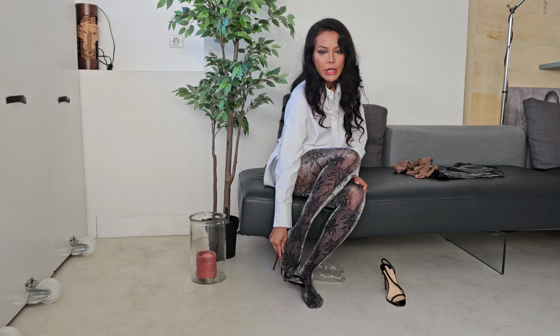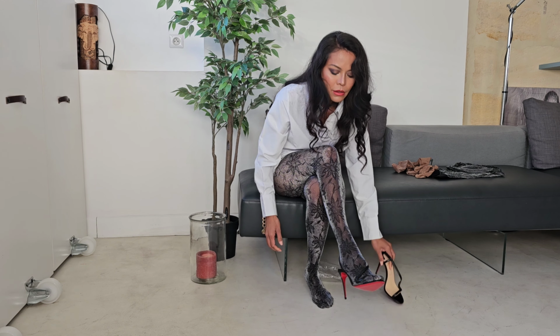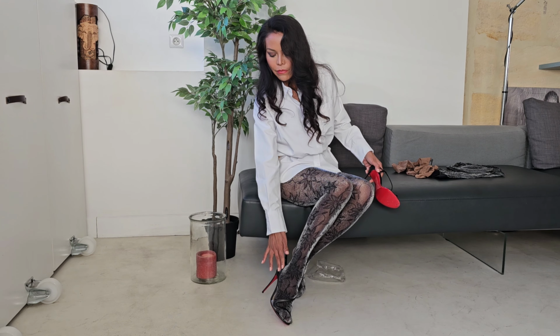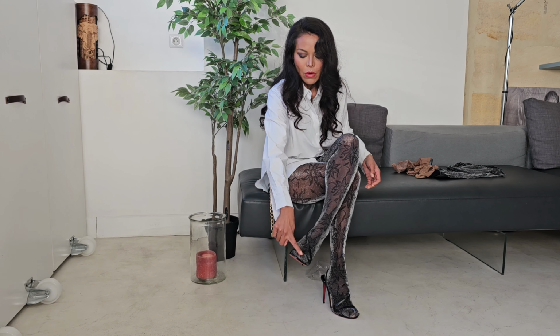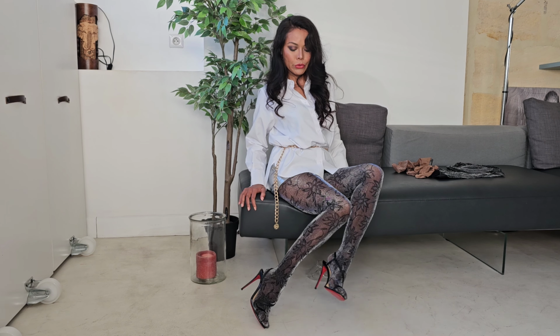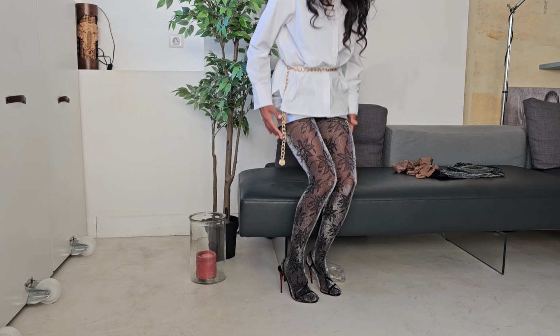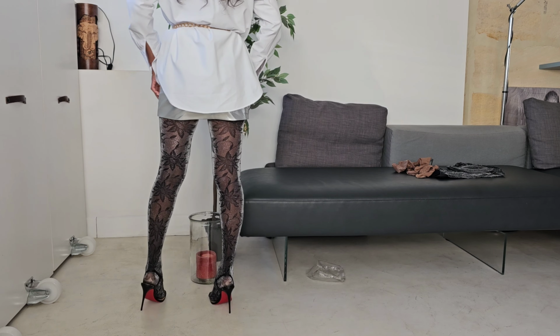Let me just put on the high heel sandals for a complete look. See that? This is the reason why I wear them with the high heel sandals. You guys can see all the detail here. Wow, beautiful. Walking a little bit up and down.